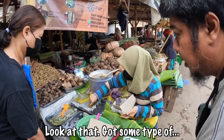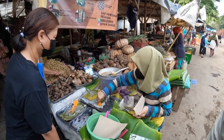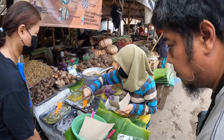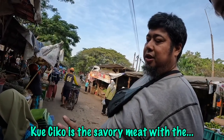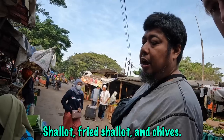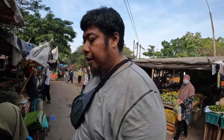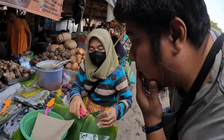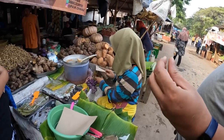Oh, cakes. Look at that, I got some type of cake here. This is kue chico, yeah? Kue chico, savory and sweet with the shallot, red shallot, and chives, sticky rice. What's the actual cake made from? Dari tepung apa? Itu bu, aci ya? Tapioca. Ah, you can see, look how bouncy it is. Jiggle, jiggle.